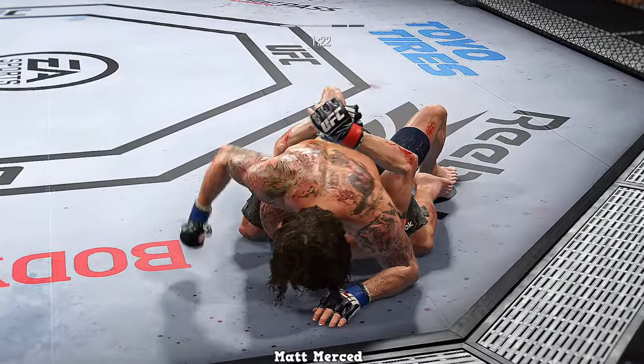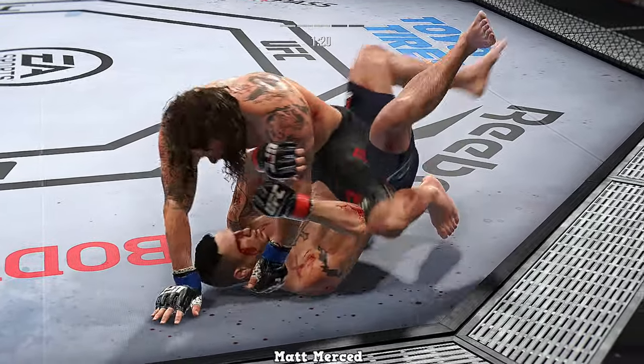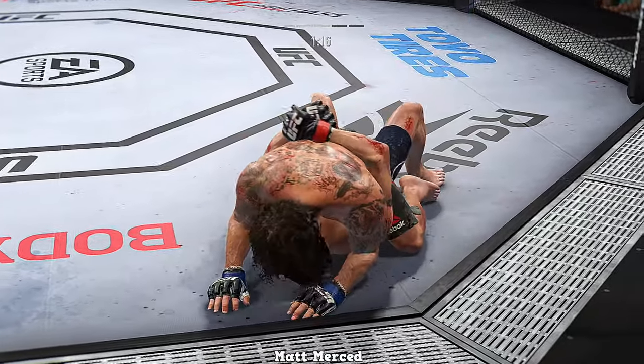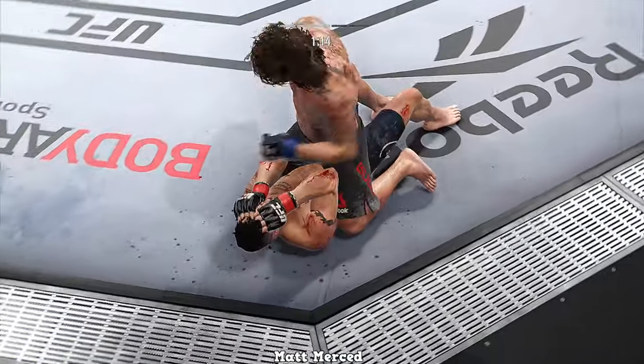All right, good movement by him here on the ground. He really is a master of these transitions. He is a master of movement on the ground. You never know where he's going to be.